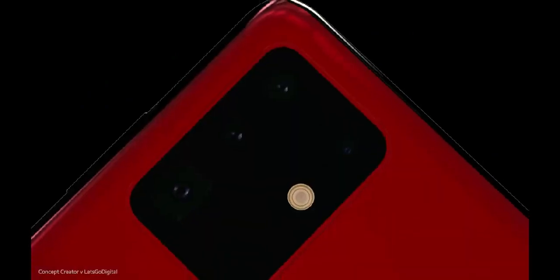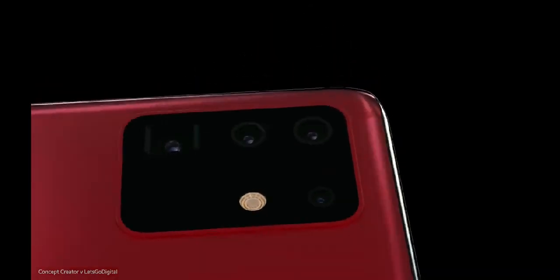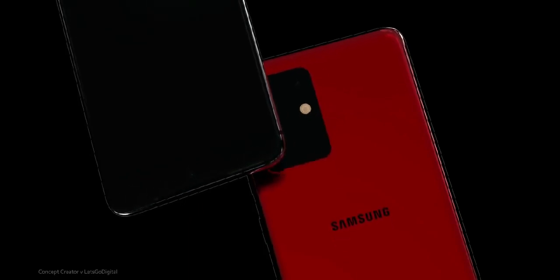For years now, the Galaxy S line has been the go-to brand for general consumers who want the absolute best of Android. The phones have the fastest processors, the best features, top-of-the-line cameras, and, most importantly, are available around the world and work on nearly every carrier.